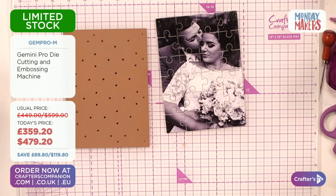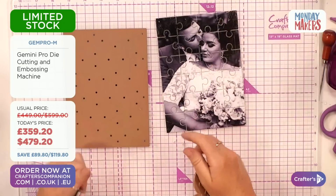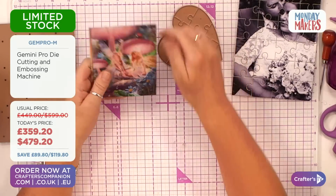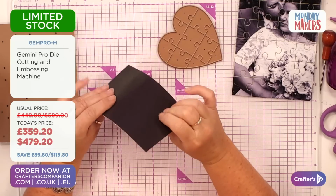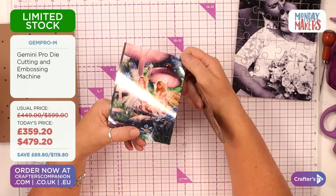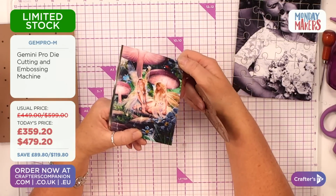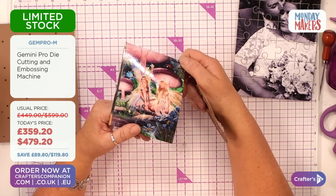But also, I do want to show you something, and I'm hoping I've got one somewhere. Oh, it won't fit on that one. Well, actually, it would. But can we just switch out the dies? I'm going to use one of the shaped ones, because I want to show you that you can make fridge magnets. All I've done is got one of my magnet sheets and put it onto the back. And again, this was the fairies printed onto mirror card. How amazing is that?